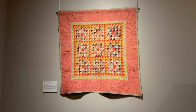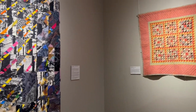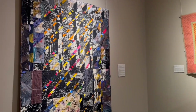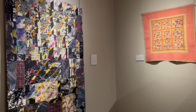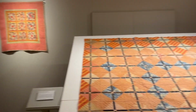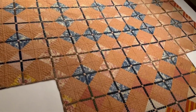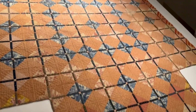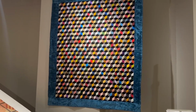So here is the yellow exhibit, and I'm going to read you the sign that it said as you walked in. It is said that if a quilt contains more than 10% yellow, it is a yellow quilt. Yellow is a color that catches the eye, which is why it is used for things like caution road signs, safety vests, and road markings. Although yellow quilts became very popular in the 1930s, yellow quilts did appear even early in the 19th century.